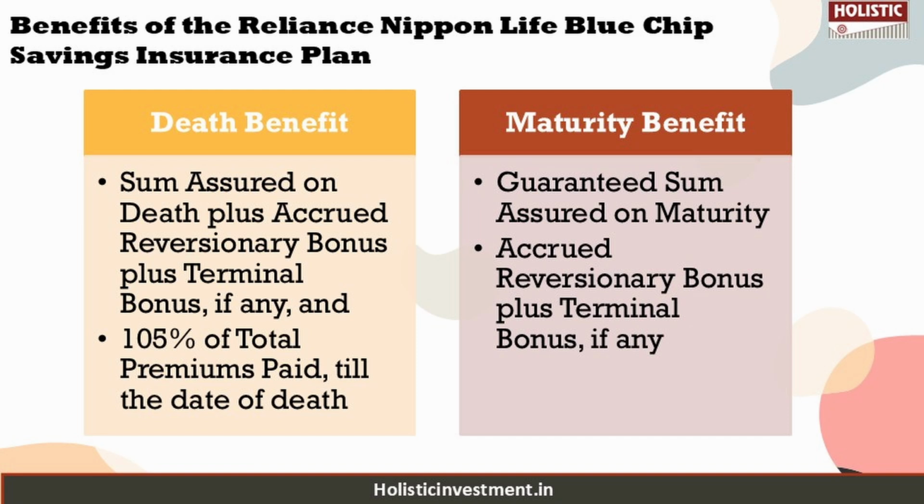So first is the death benefit, which the nominee or the legal heir gets once the policyholder unfortunately passes away during the policy term. As you can see, there are two benefits mentioned on the screen under death benefit. Out of these two, whichever is highest at the date of death of the policyholder will be given as death benefit to the policyholder's nominee or legal heir. Now, maturity benefit is something the policyholder will get once the policy matures. What they will get is the guaranteed sum assured on maturity, and also any accrued or reversionary bonus plus terminal bonus if they had any. So, all these benefits are available under this policy.